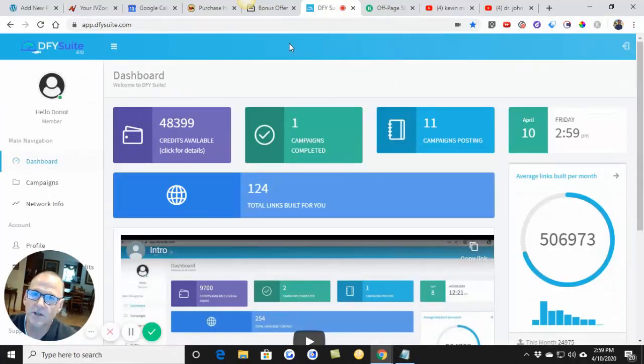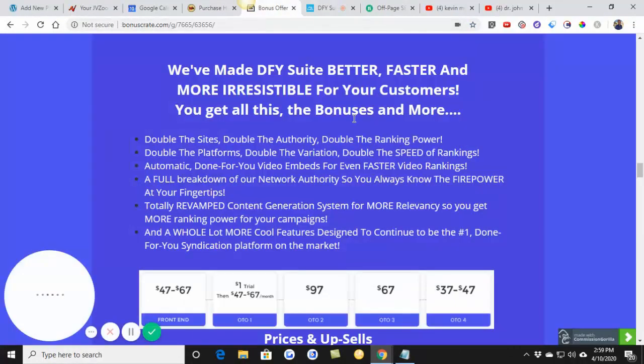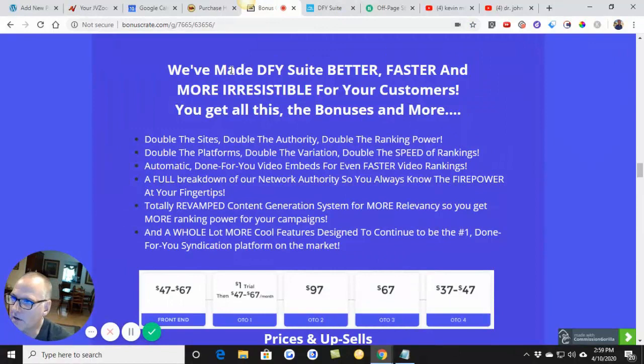Okay, so let's go to the sales page and take a look-see what the costs are going to be. We've made Done For You Suites better, faster, and more irresistible for your customers. You'll get all this and the bonuses and more. So double the sites, double the authority, double the ranking power, double the platforms that they're on. We saw that 500 sites are involved here in this social syndication, right? So automatic done for you video embeds for even faster video rankings.